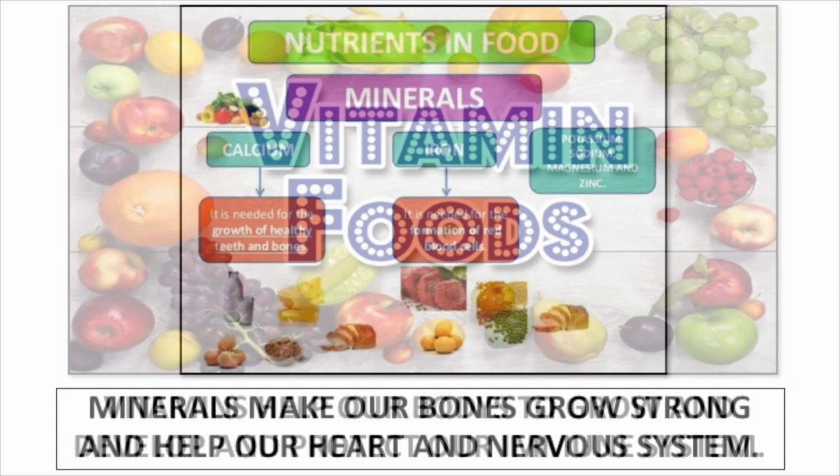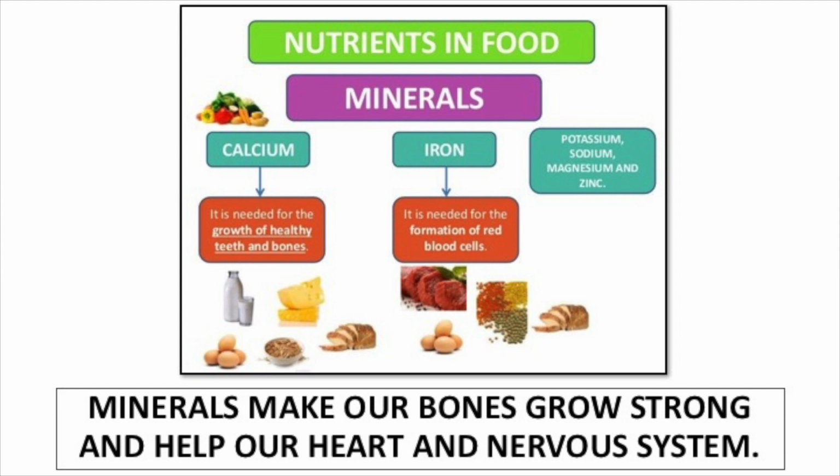And then finally, minerals. Minerals make our bones grow strong and help our heart and nervous system. Now before, when we talked about milk and dairy products, we heard about one of the main types of minerals, calcium. Calcium is the way that our bones grow and stay healthy. But there's another type of mineral too, iron. Iron helps our blood cells. The blood that's in our body and goes round our bodies is kept healthy by iron.